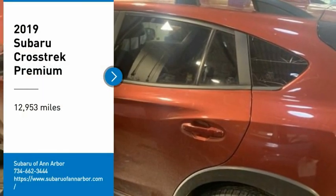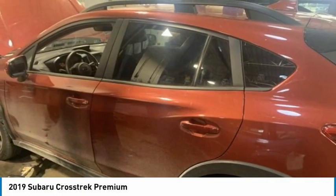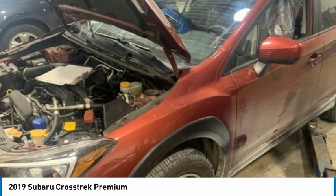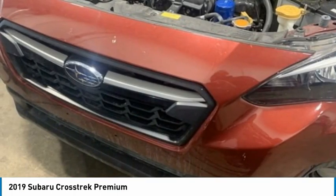Stop by and take a look at the 2019 Crosstrek. This all-new four-wheel drive crossover by Subaru fills that spot for a vehicle with true outdoor capabilities, which is comfortably home driving to soccer practice too.